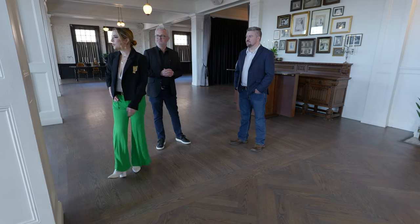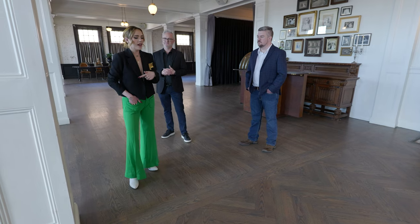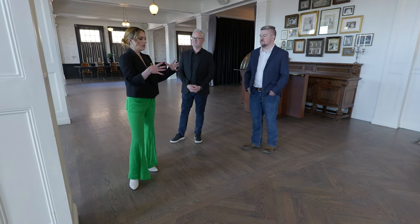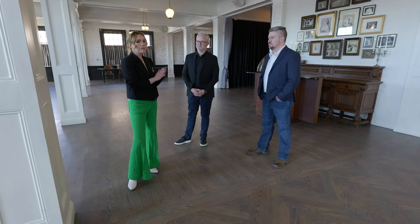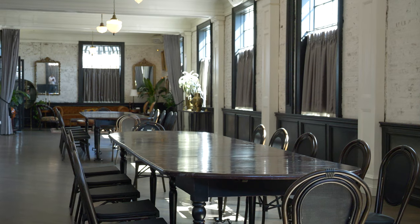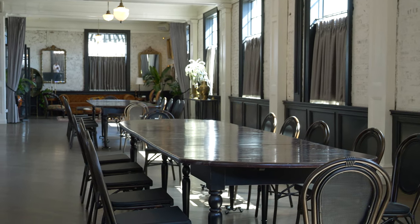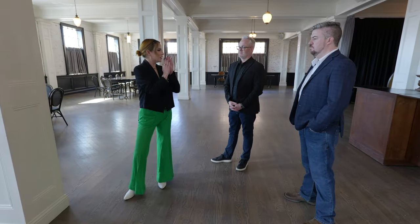Wow, and one of the things I love about these tables is instead of having the smaller circular tables, which I'm sure you do. We do. But these feel more like a family meal. Yeah. And all the guests, you can talk to more people and you're closer to the person across from you.